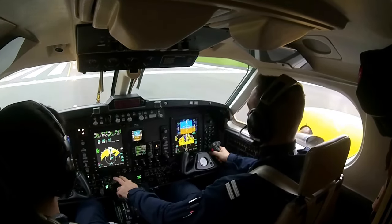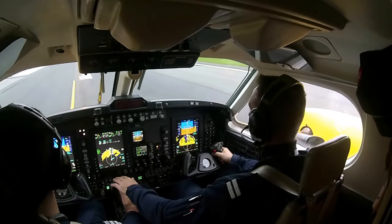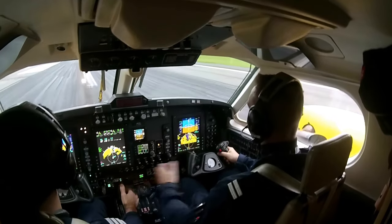Out of feather out. Power set, seems to be live, cross check. 80 knots. Check.